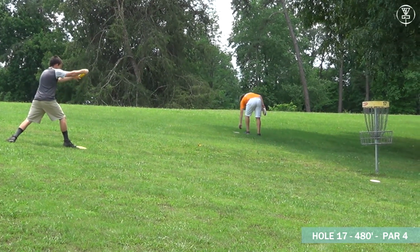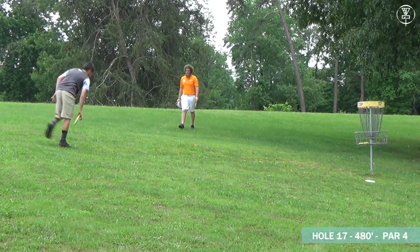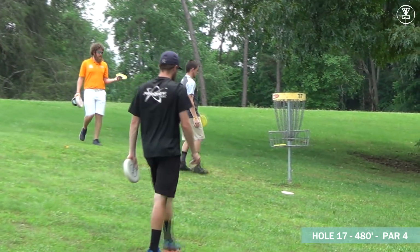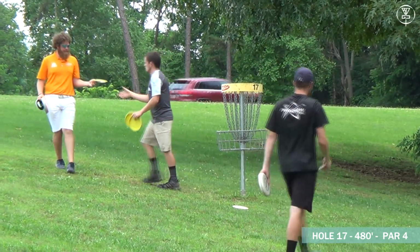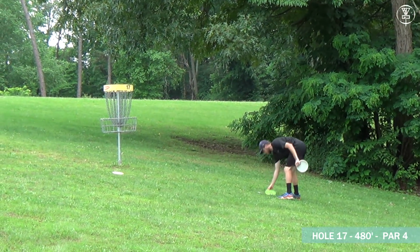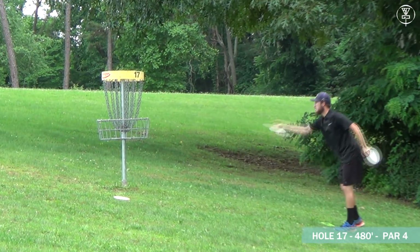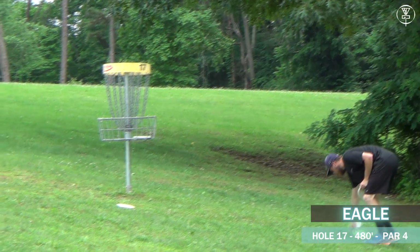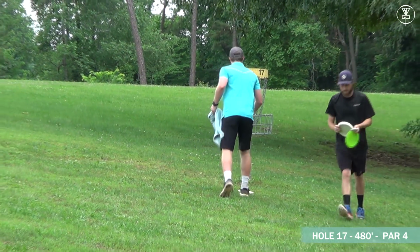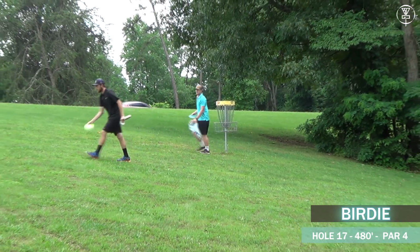Logan, another putt here after that unfortunate roll away. Great to see him make that one. Dickerson looking for an eagle 2 as well. What a drive. Outstanding drive from Dickerson right there. You put it 10, 15 feet away from the pin on a 480-foot hole, you know you're doing work. Oh, yeah.